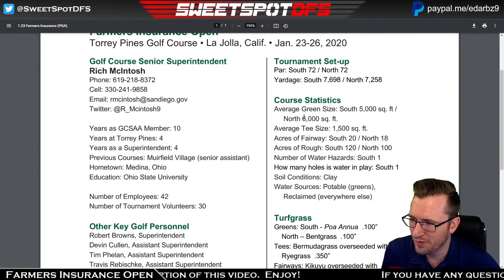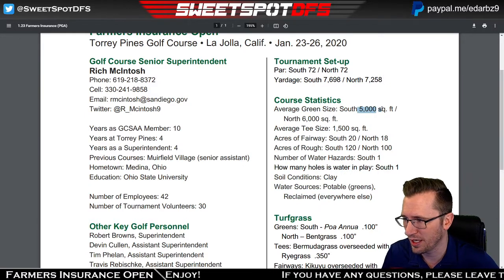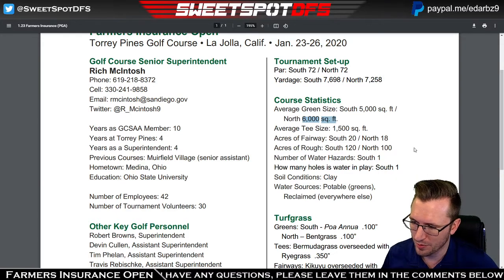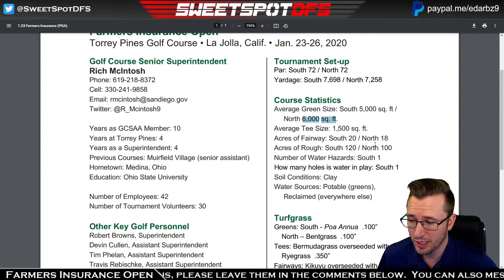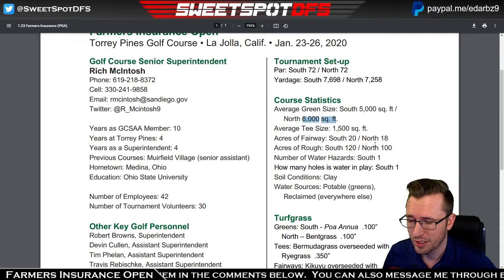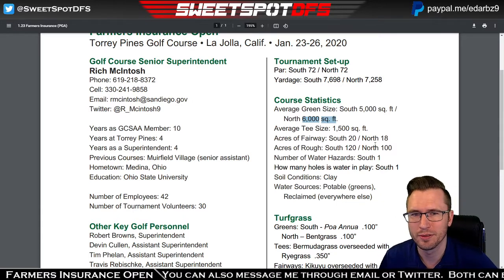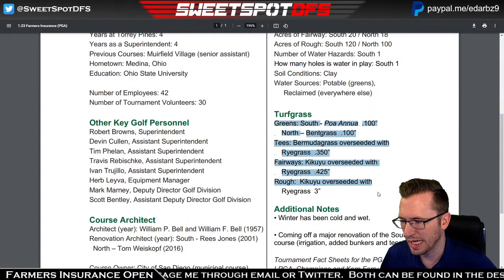I'm guessing most of the information we see on the screen is going to be the same. We're going to see 5,000 square feet on the South for greens, 6,000 square feet at the North. You can see the acreage of fairways. I don't think that really matters that much, nor does the rough. Not many holes have water in play for either course. I think the North has 0. If I remember, I just did the course breakdown prior to recording this video. I didn't see any water, now that I think of it, on the North, but really the most important piece is looking at this.